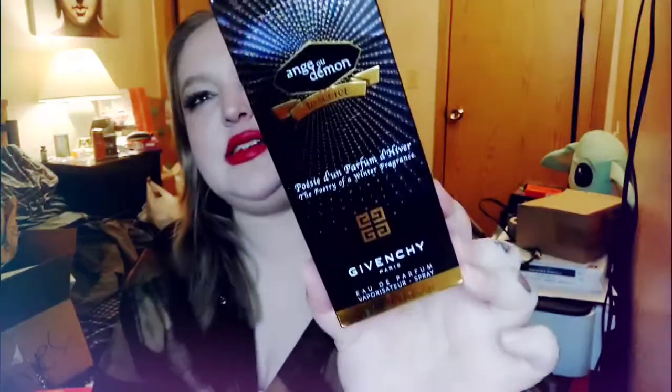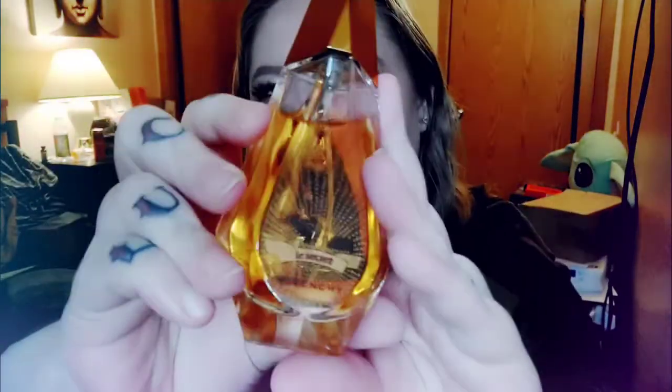Then I was super excited to find this off eBay because I've been looking for a while. This is from Givenchy, the Je Demande le Secret, Poésie d'un Parfum d'Hiver, the Poetry of a Winter Fragrance. So this is supposed to be like Le Secret, but with praline, candied oranges, some tobacco, and some woods added in. Very Christmassy, holiday. The bottle's gorgeous. It has this starburst pattern on the front. I've actually sprayed a ton. It came about twice as full as it is now because it smells so good.